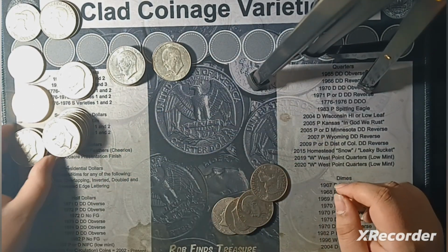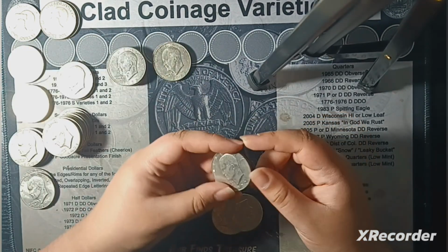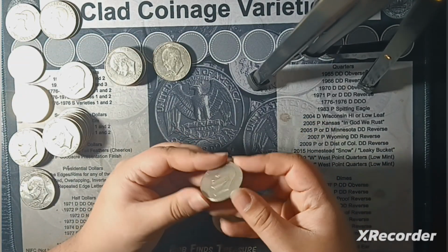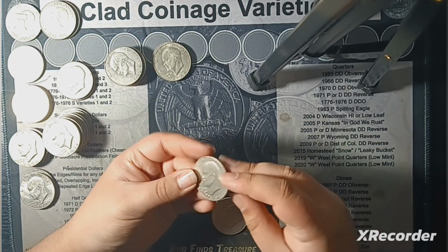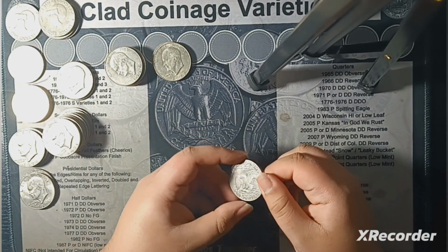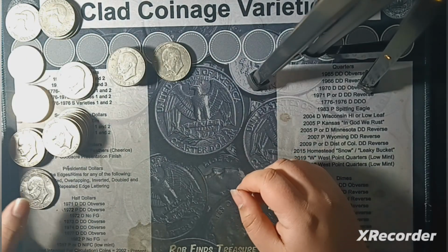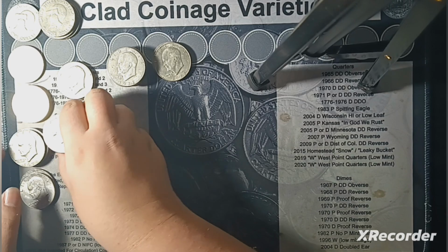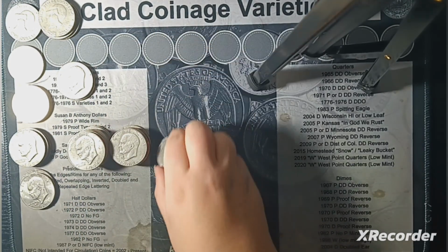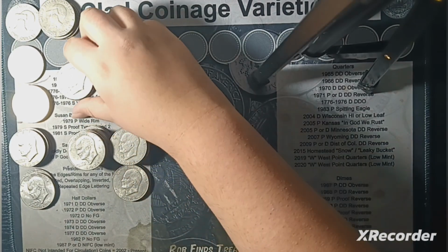78 Philly. I'm getting a lot of Philly minted ones, which I'm happy about. 72 Denver. 72 Denver. And then the last one is a Bicentennial Denver, also Type 1. And then a 72 Denver as well. So yeah, that was a crazy score. I definitely didn't expect to get this many Ike dollars at a bank, for sure. This is definitely a really crazy score.